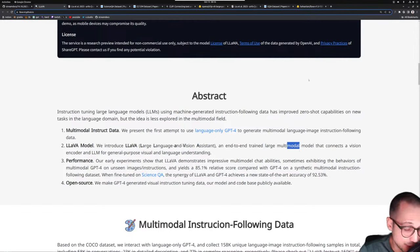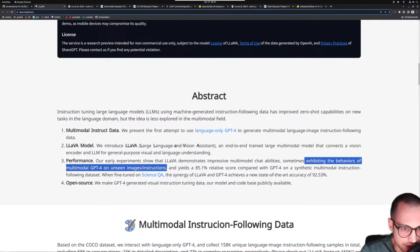So, image and text. And it's connecting the vision encoder and the large language model for general purpose vision and language understanding. Our early experiments show that LLaVA demonstrates impressive multimodal chat abilities, sometimes exhibiting the behaviors of multimodal GPT-4 on unseen images and instructions. So here they're saying that, hey, we actually compared this to GPT-4 and it has a lot of the same kind of answers and nuance and behavior.